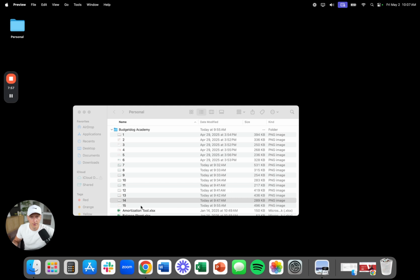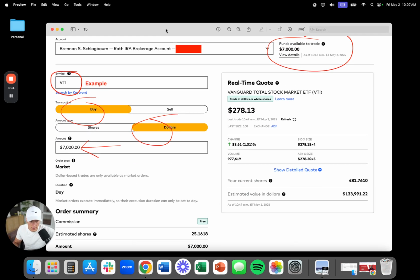You want to keep that in the VMFXX. Once you transfer it, you have to go in here and invest that money. So number 15. As you can see here, it brings up the next screen. Now, this is an example. This is not my investment buy that I made today. I want to show you an example.